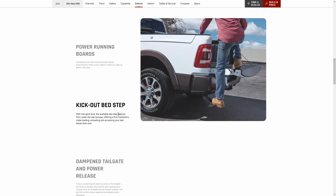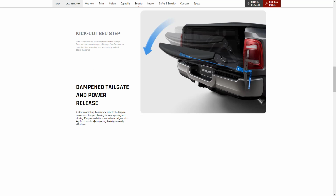It deploys from under the rear bumper. You've got a damped tailgate and power release. Damped means there's a shock there so it doesn't come crashing down. And then there's the available power release tailgate with key fob control.